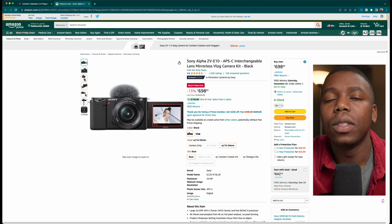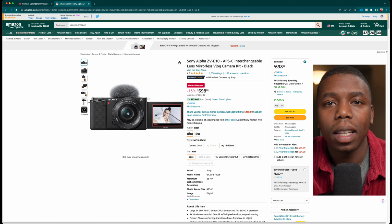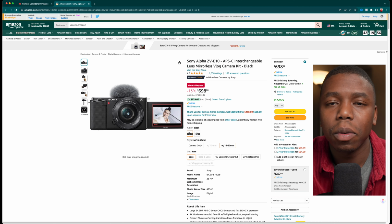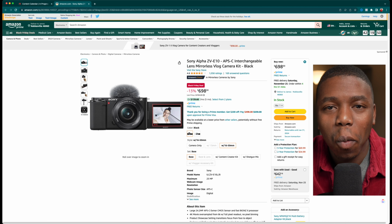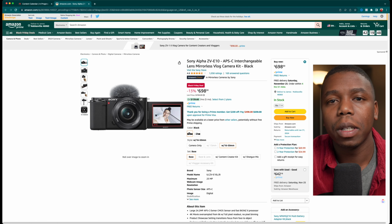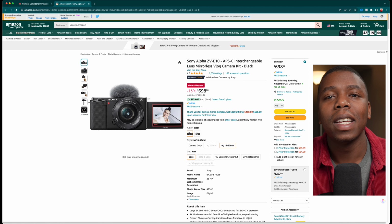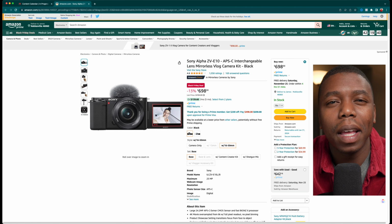And even if you're in studio, this is a great camera that you can start using, especially for content creation online. One of the things that I love about this camera is that with just a simple USB cable, you can connect it to your computer and you can actually use this as a webcam. So if you're doing live streams or any type of content online, or if you just want to make your Zoom calls look more polished and professional, you can use this camera for that purpose.